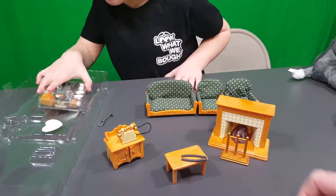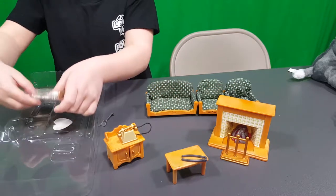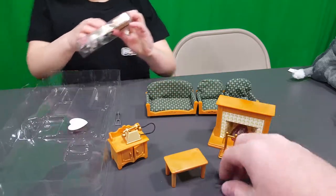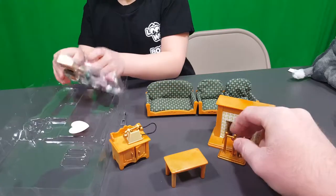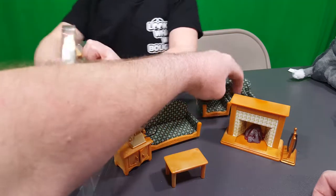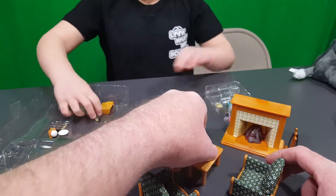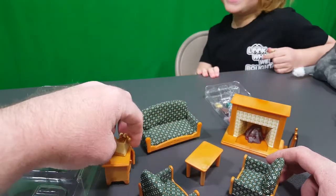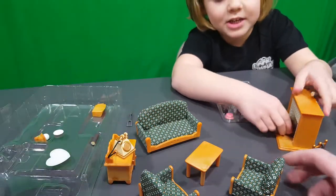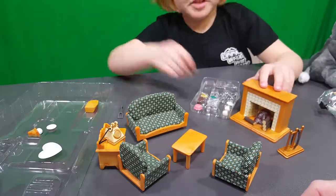Well, then we'll need some logs with this set, don't we? Maybe. Okay. So we have some bowls and some teacups. Some little plates, I meant. Oh, we have some logs here today. Oh, the fabric on these cushions is just to die for. Because it's so vintage and retro. And we have some firewood. And here's some wood to put in the fireplace.